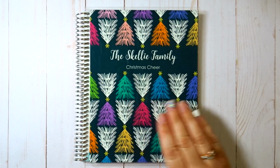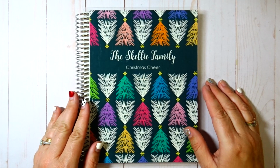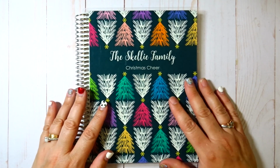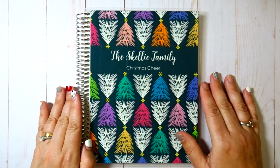So when I started this notebook before Thanksgiving or around Thanksgiving time last year, I didn't really know exactly what I was going to use it for. I just knew that I wanted one location for all of my Christmas plans so that each year I could reference it and I didn't feel like I had to start from scratch, if that makes sense.